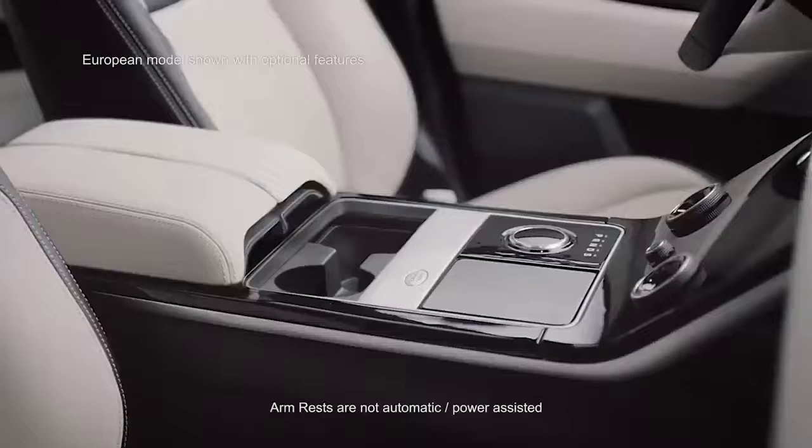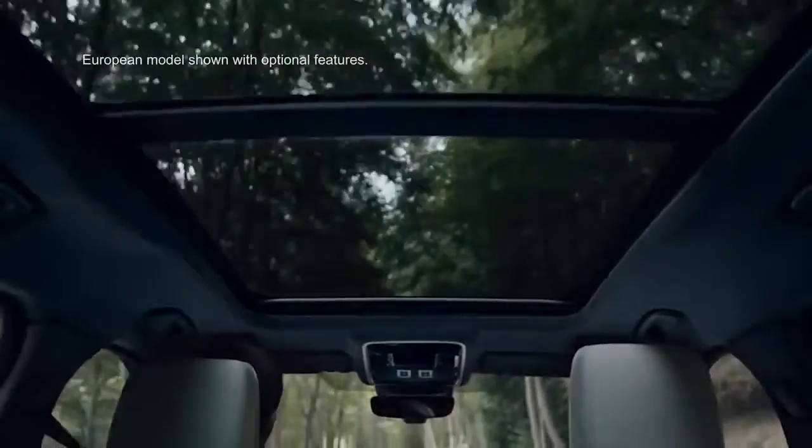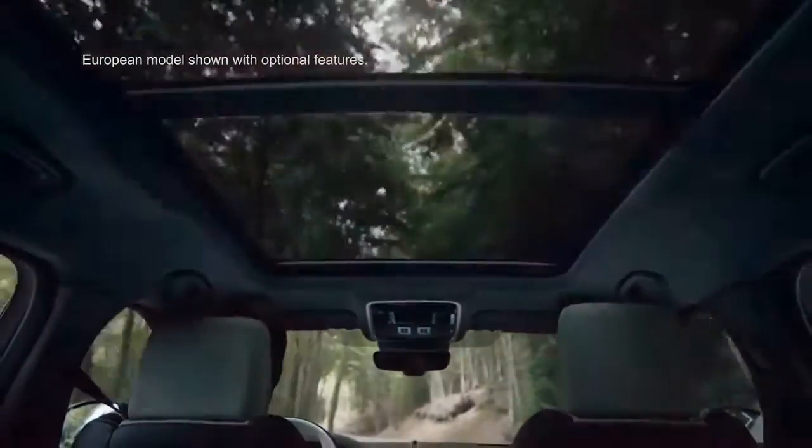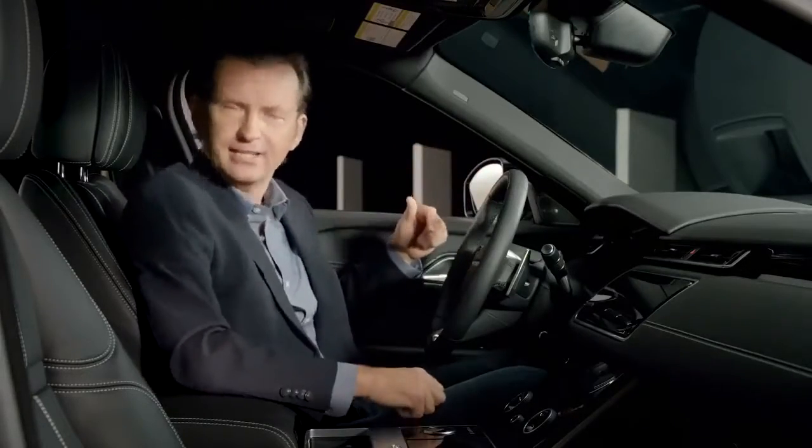There are convenient features like twin sliding armrests with deep storage beneath, and the panoramic sunroof floods the Velar with light. The interior cabin is a quiet haven of refined relaxation.